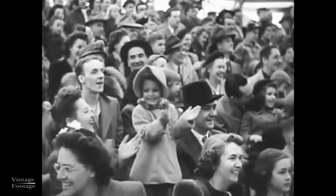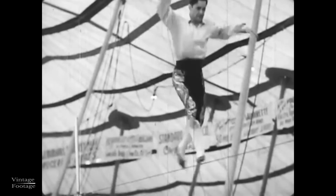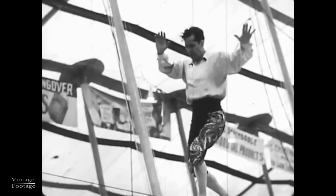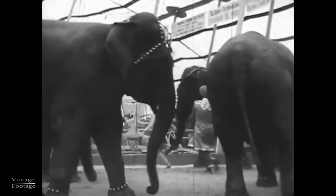Tight wire act. He's doing a Spanish dance right on the wire. A difficult forward somersault. Well, here they are again. Same elephants you saw helping us put up the tents this morning. But now, they're all slicked up to do their tricks.